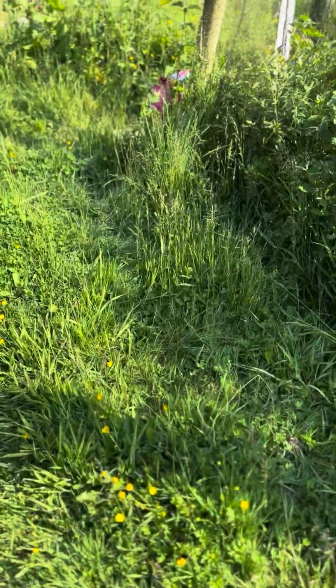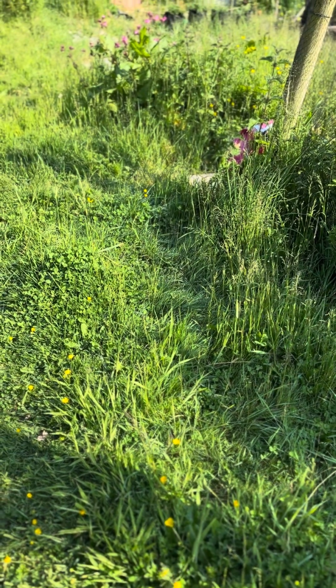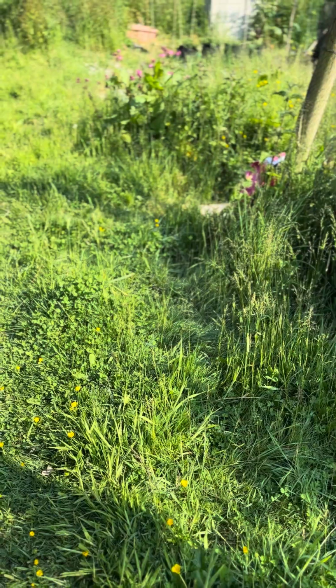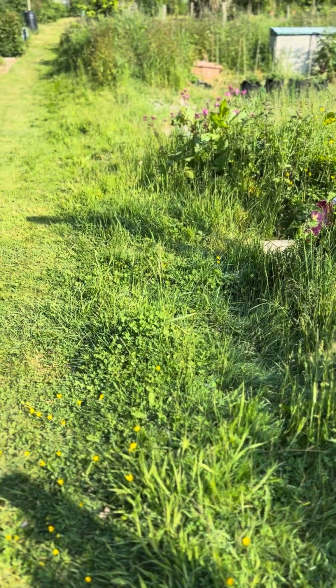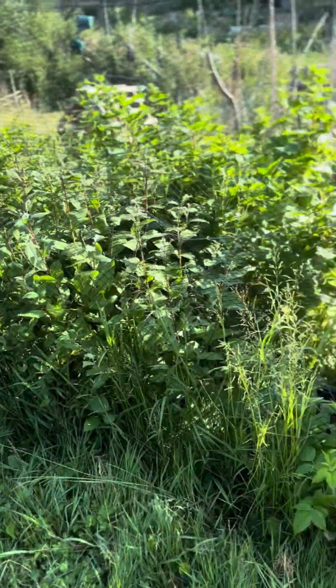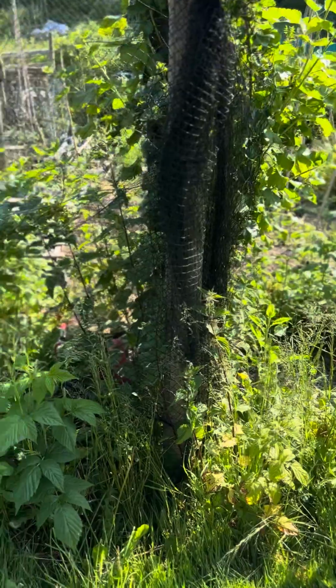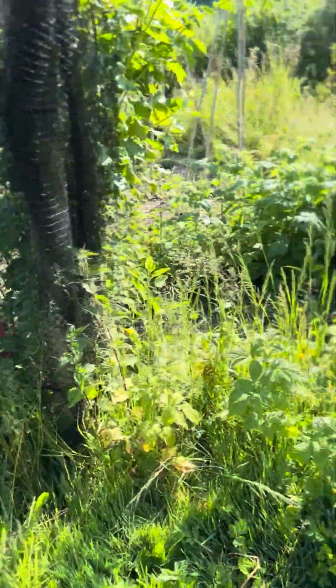For years I worked for a company who, if they could see a daisy, you were fired. But look how they come compared to mowed, unmowed. So that's my little contribution to wildflowers. But I'm going to have another go.